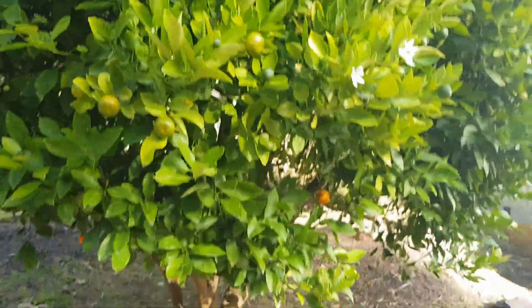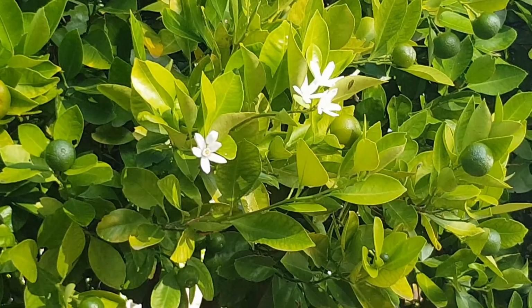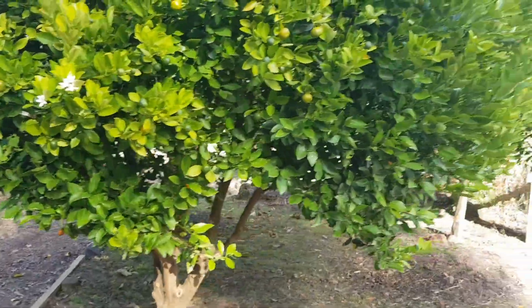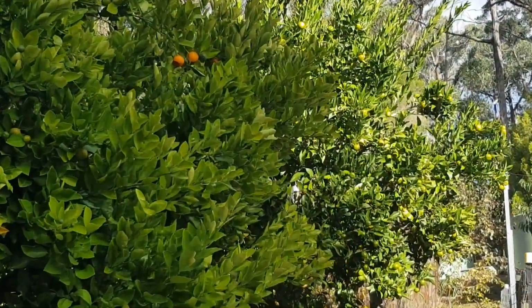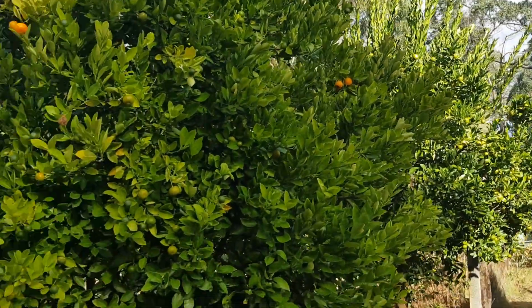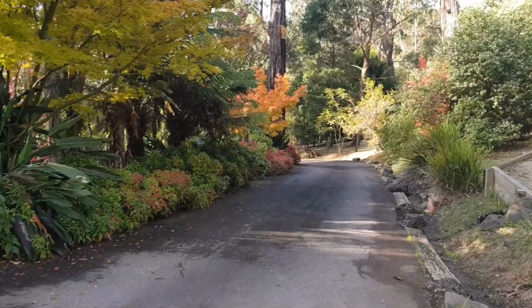I see there's a couple of flowers here. But as I said, there's a couple of kumquats here. And then we look back down the driveway.